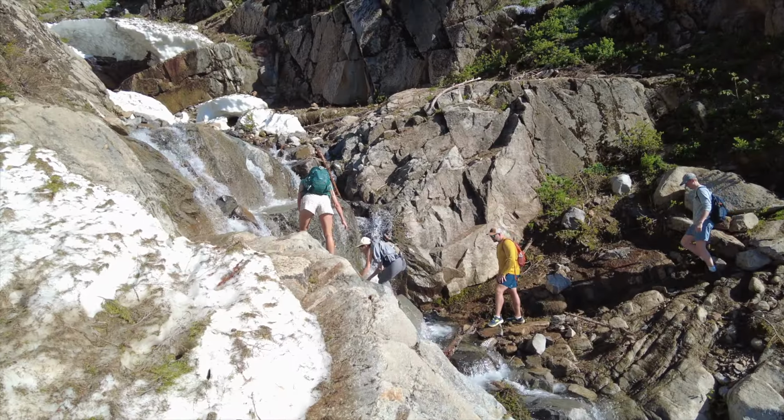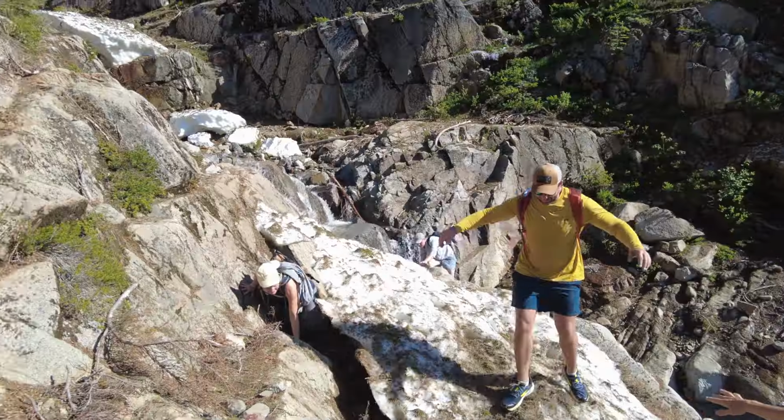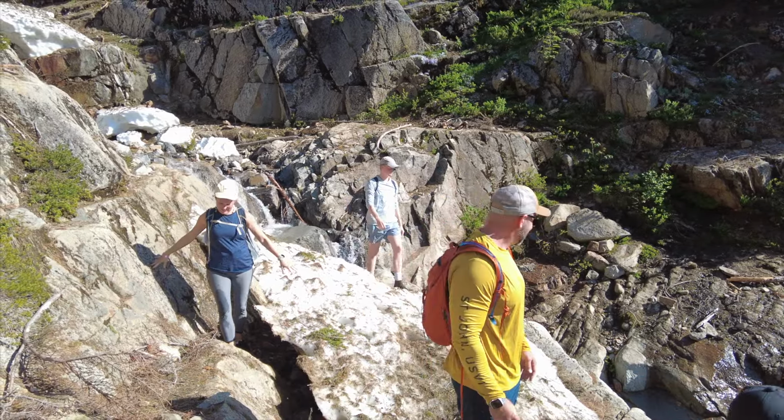Now, I read online that some people get to this part and they turn around because they don't know how to traverse it. So just be aware that if you have water coming off the waterfall, you may get wet and you may have to do a little bit of technical climbing.